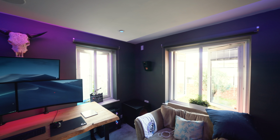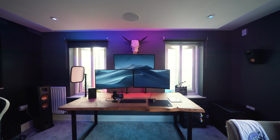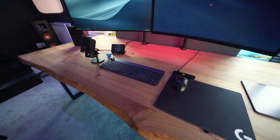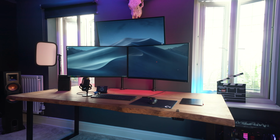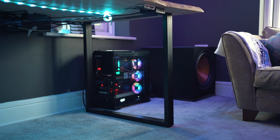So the desk, or tabletop with its live edge. This is the thing I probably get questions about the most. Alex, where did you get your desk from? Because this thing is ginormous. This was from eBay. It's actually a bit of oak, so it was about £400 here in the UK. And the reason it's so big is because this isn't a desk, it's a dining table, which is kind of cool. So you get a load of space on it. Yeah, £50 for the legs, £400 for the tabletop, all pretty much on eBay.